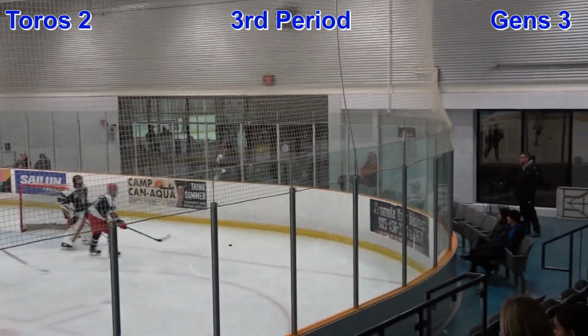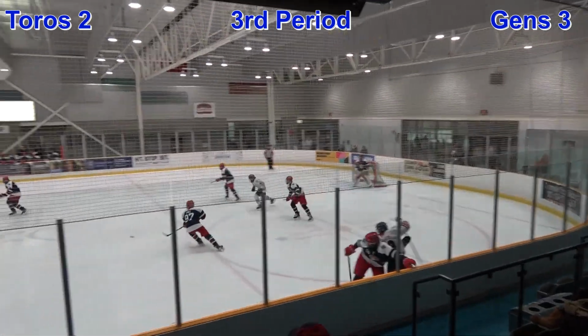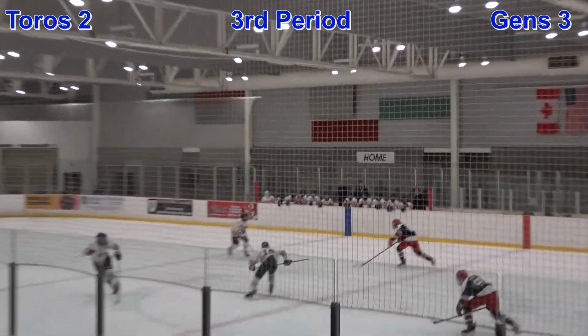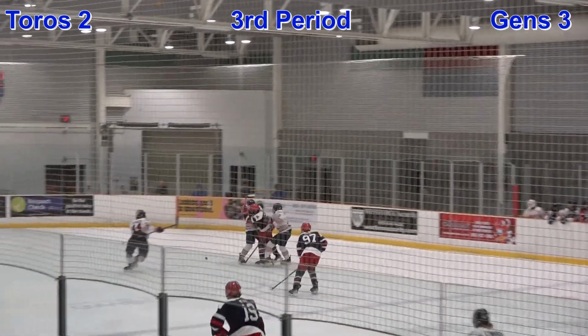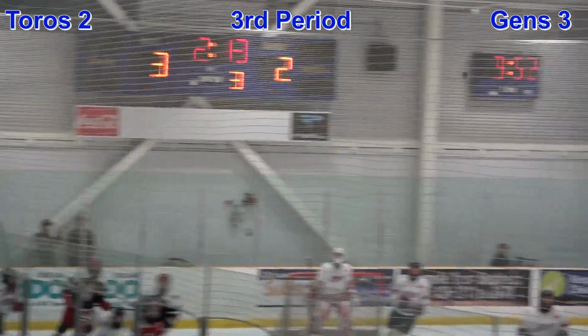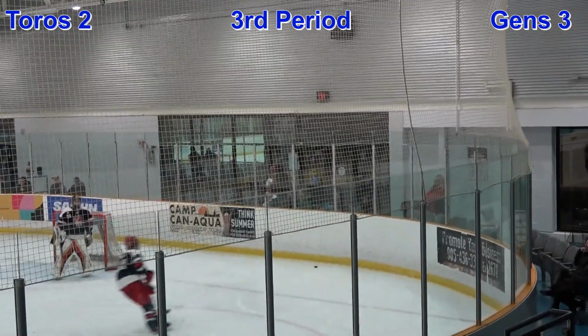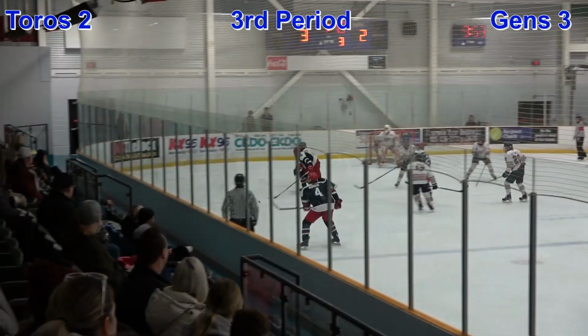Behind the goal, Foreman will stop it. Coming around the boards here. Trying to get it out here is Connor Cole on a backhand pass for Logan Jackman. Jackman brings it in. Trying to flip it here to himself. He had to make his way around the defender. Picked up by Oshawa and sent down the ice. That's going to be an icing call coming against the Generals.